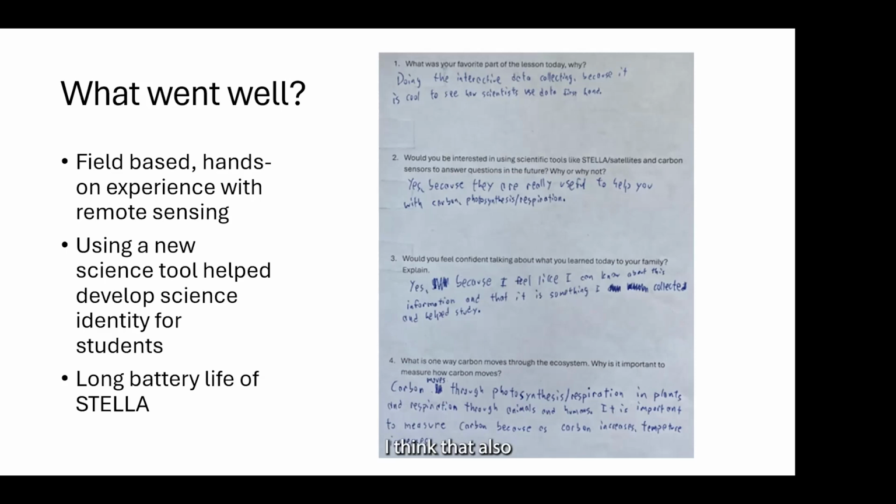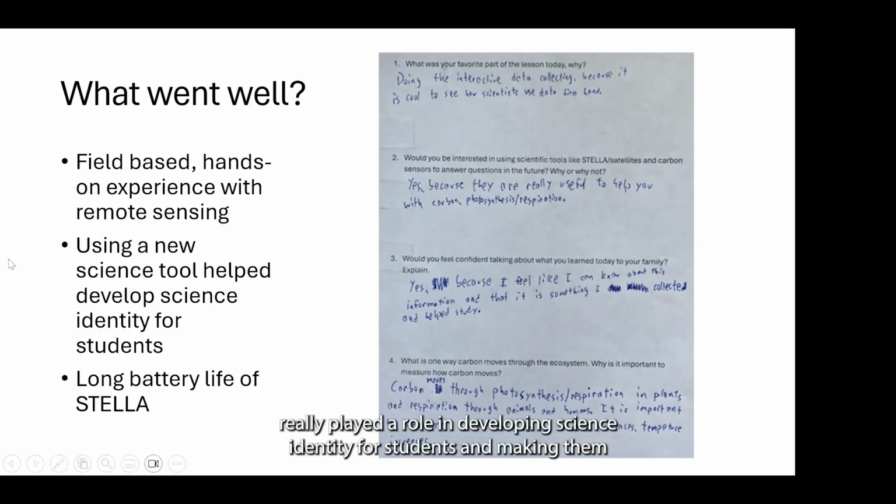I think that also really played a role in developing science identity for students and making them feel like they're doing real science instead of just being given a data table. Being a part of the data collection is, I think, a really important part of increasing their confidence with looking at data like this.